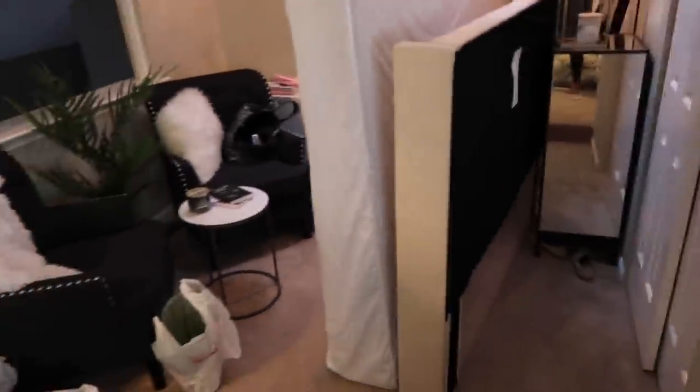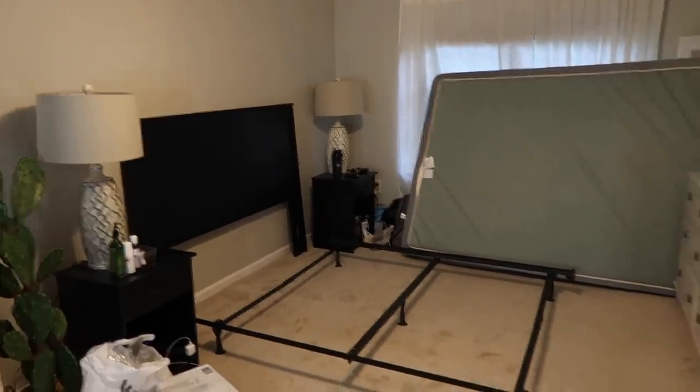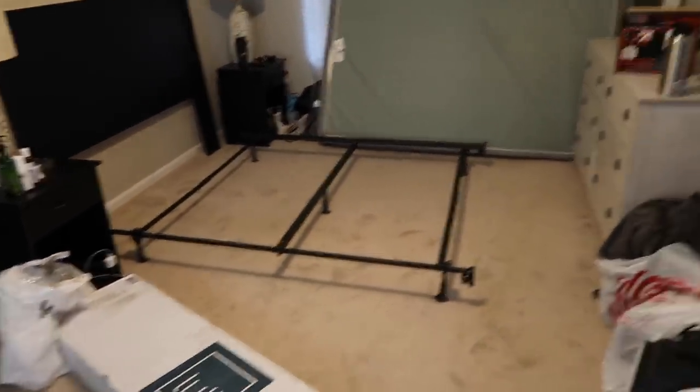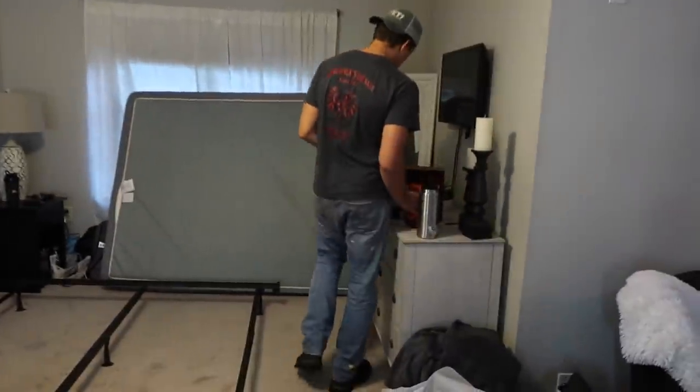The current state of the room. But look, we got the headboard up and it looks so cute. Now we just have to take apart the bed frame and then put on the box spring and sheets and then just hang shelves, and then Matthew's done.